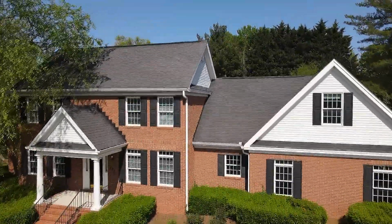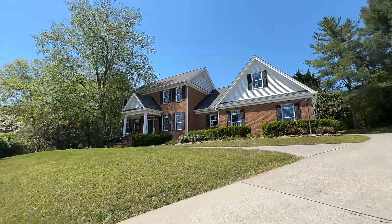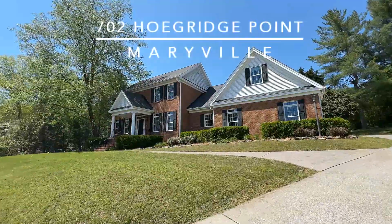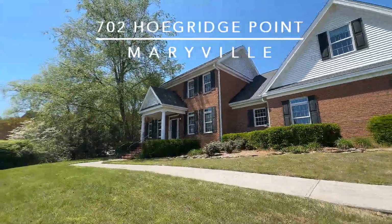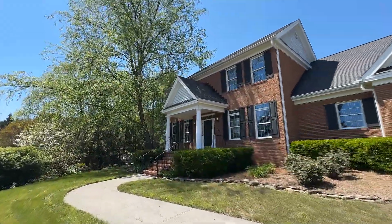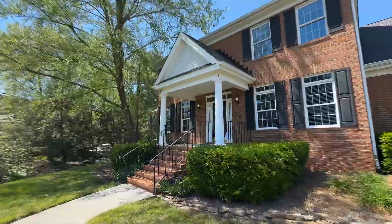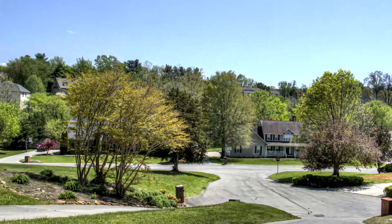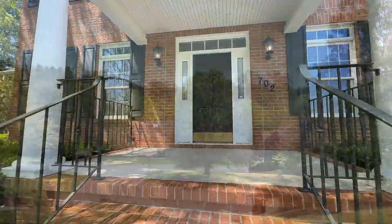An absolutely magnificent estate awaits you in Maryville, Tennessee. In the desirable Cross Creek development, you'll discover 702 Hoegridge Point. With four bedrooms, three baths, and a half bath, this two-story dream home provides over 3,400 square feet of luxurious living area. The privacy you'll experience in this popular neighborhood is exceptional.